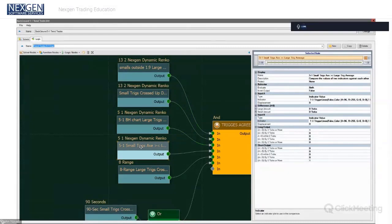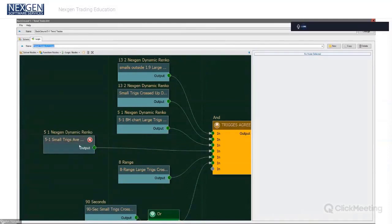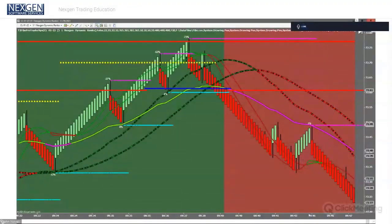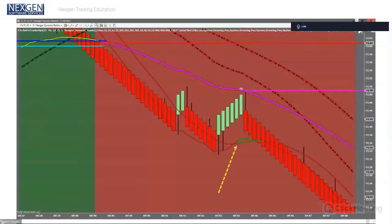And then this is the one right here, which again, is a little bit different, but I want you guys to be able to visualize this one. So here's the text for it. Hopefully the text is pretty easy enough. The 5-1 small trigger average has to be above or below the large trigger average. So what does that mean? Well, let me visualize it for you real quick. It means that the small triggers have to be below the large triggers in order to do a trend trade. Everybody understand that? The small triggers can't get above the large triggers if you're going to do a trend trade.